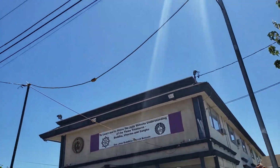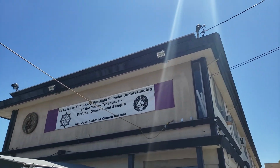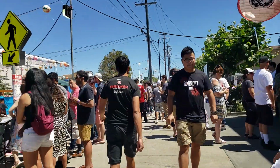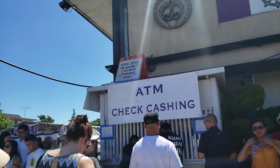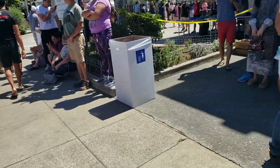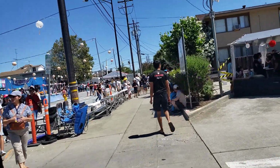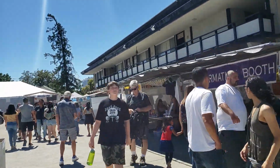To learn and share the Jodo Shinshu understanding of the three treasures: Buddha, Dharma, and Sangha. ATM, check cashier. Check cashing. Well, a lot of people checking in their cash. Yeah. Information booth. Give you some information.